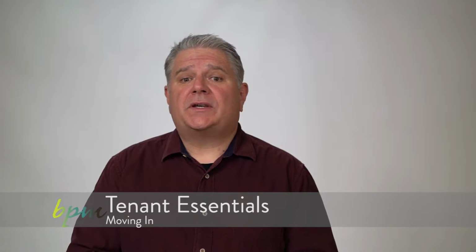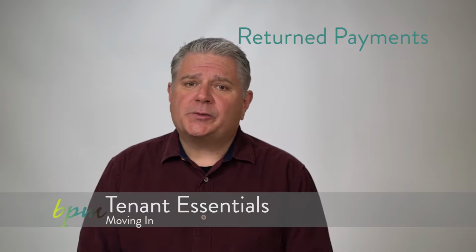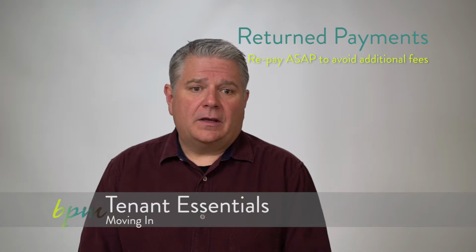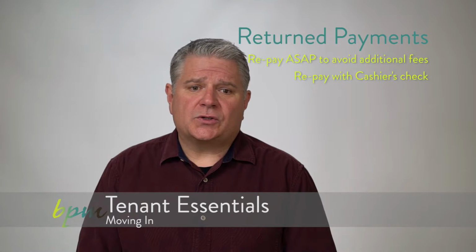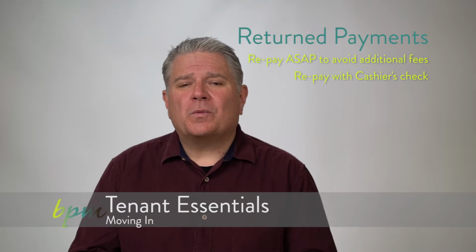Now, if you receive a return payment, there's going to be a return payment fee and possibly a late fee if your repayment occurs after the 5th or 10th of the month. Now, if this happens, we really need rent and fees paid as soon as possible in the form of a cashier's check or money order. This avoids additional late fees, and we won't have to wait for it to clear.